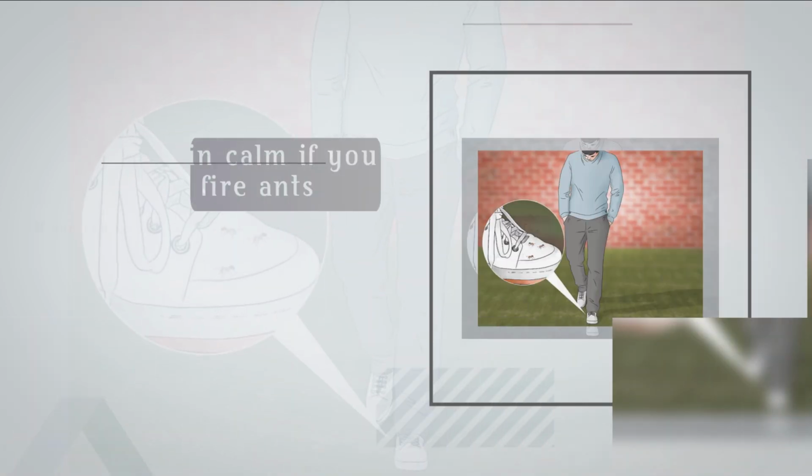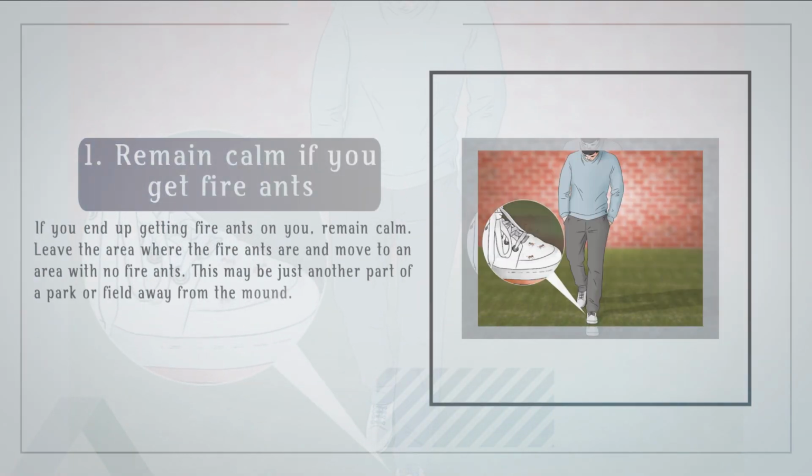Part 2. Reducing the risk of stings. 1. Remain calm if you get fire ants. If you end up getting fire ants on you, remain calm. Leave the area where the fire ants are and move to an area with no fire ants. This may be just another part of a park or field away from the mound.